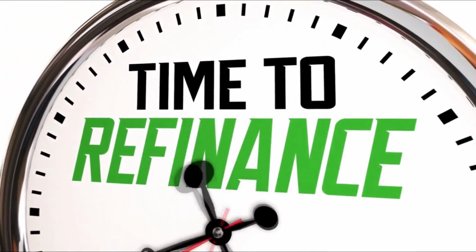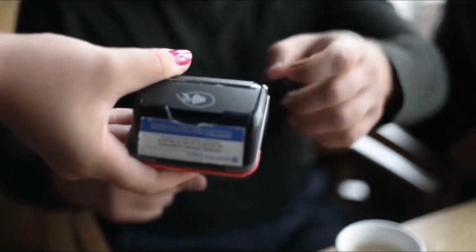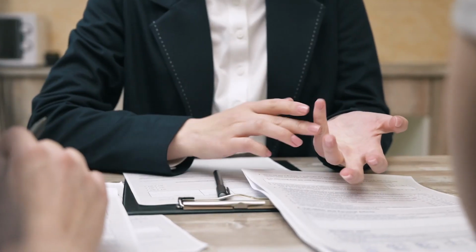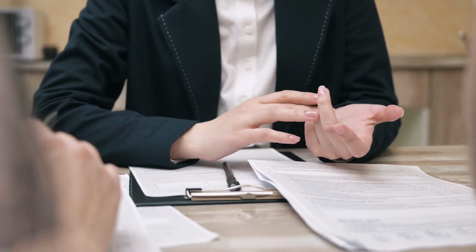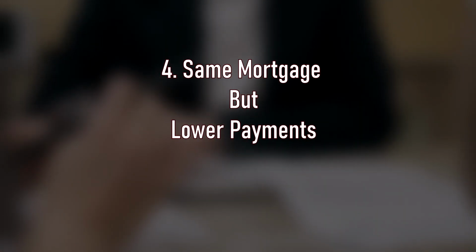Remember that many people are unable to make their payments due to the loan's strict terms, but a lender may be willing to consider a modification in some cases. You must meet some certain criteria, such as demonstrating financial or personal hardship. Number 4. Same mortgage, but lower payments.